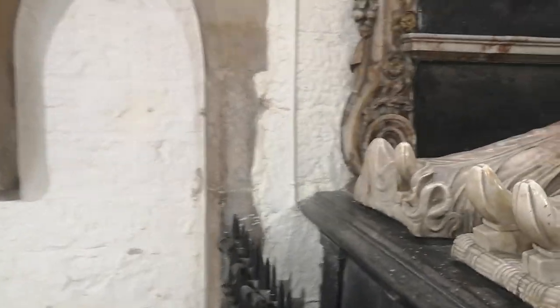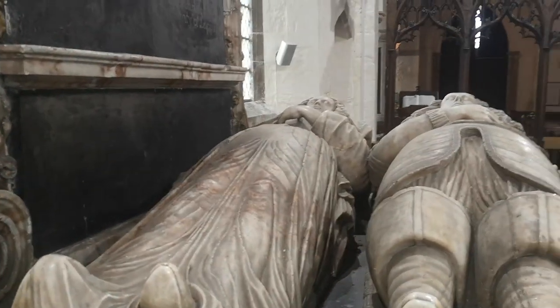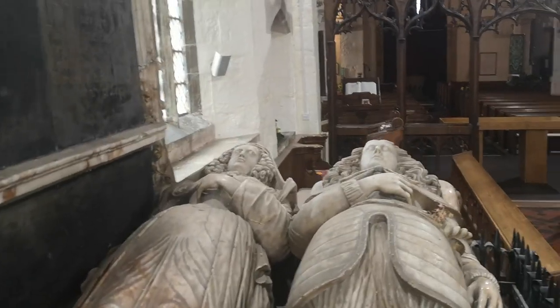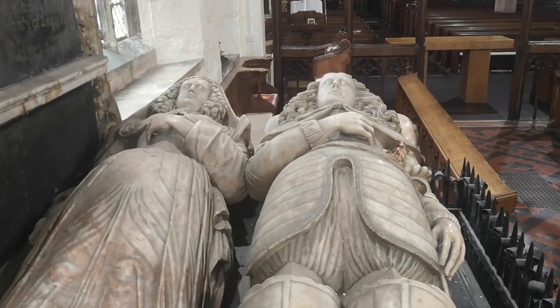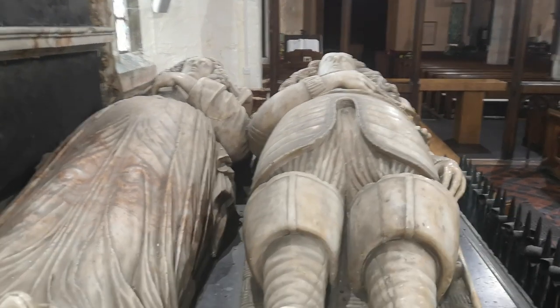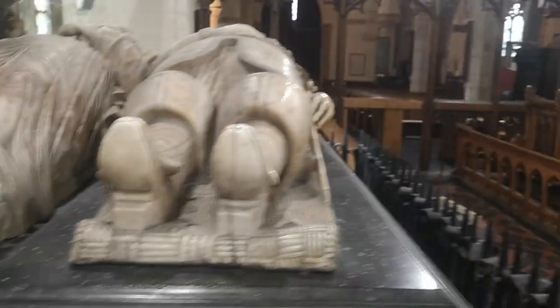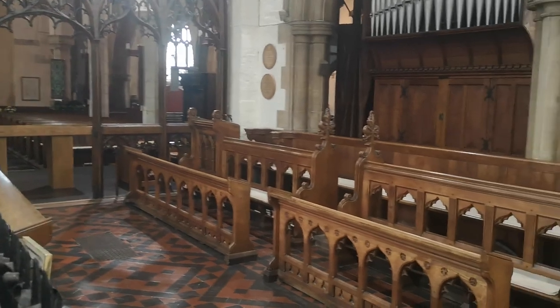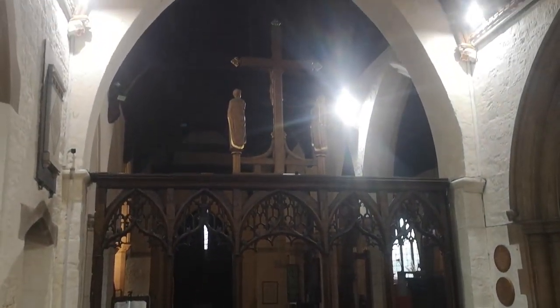And here's the statues. They're actually brilliant, to be honest. They're really nice to take a look at. I'll lift the camera up. It's nice to see things like this in churches. It really is, because they're so unusual and so different. Well, this is a really grand church. It really is.